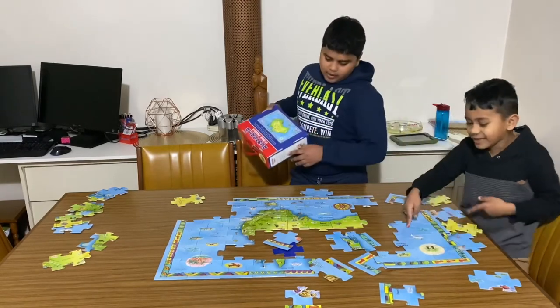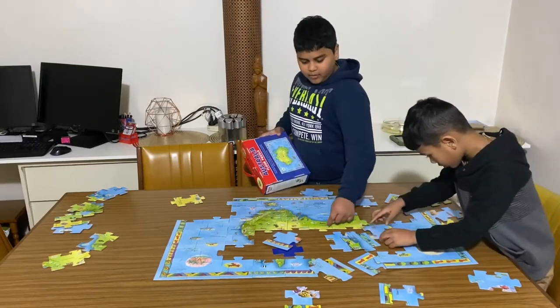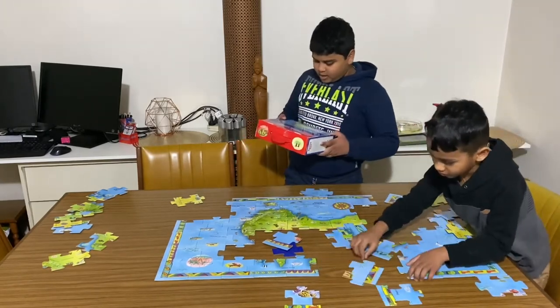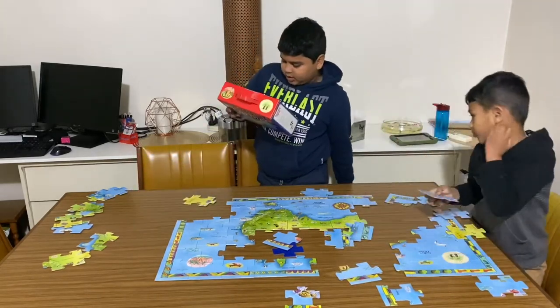Mm-hmm. I finished my area. That means this area would be South Australia. From this line to this line, that would be South Australia. Okay, so let's see. I'm still looking for this tiny ship.